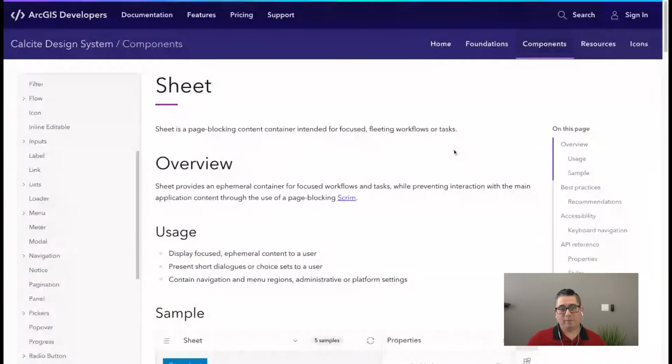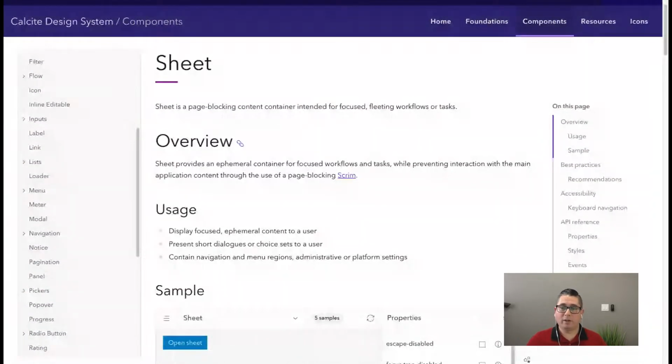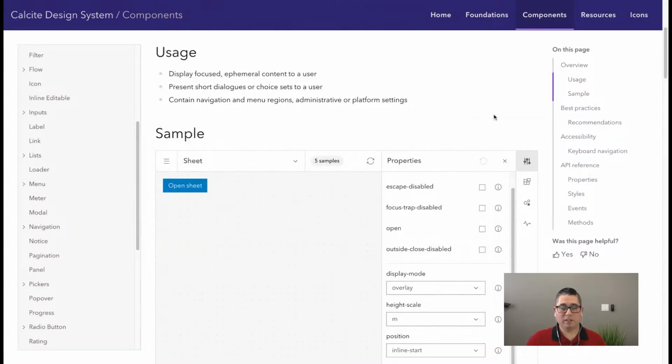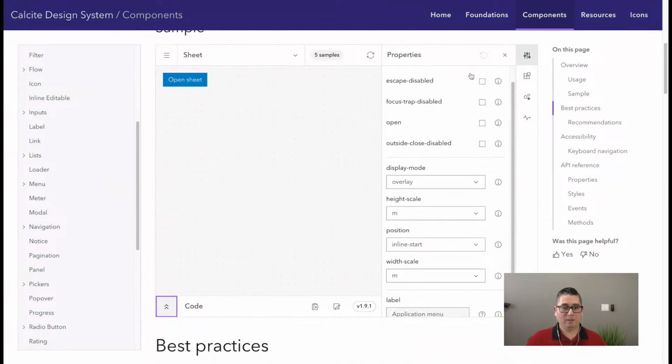Thanks, Sky. So as Sky mentioned, Sheet is very similar to Modal. I'd say functionally it's pretty much the same. Visually, it's a lot different. It blocks the page content for a temporary action or a simple workflow that you want to do. And here's the Calcite Design System SDK for the Sheet component. I wanted to show off some of the configuration you can do through the API and show some examples. By default, the sheet is closed.